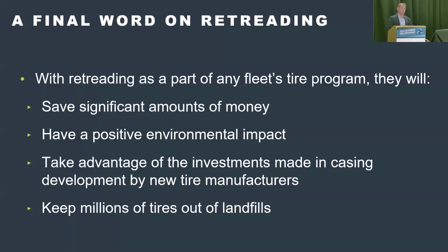And you're going to keep millions of tires out of the waste stream and out of landfills.